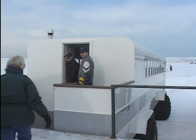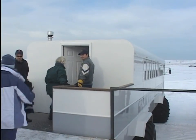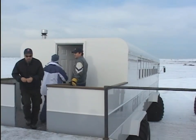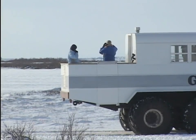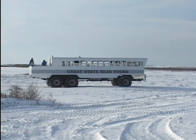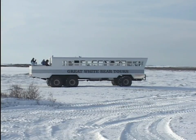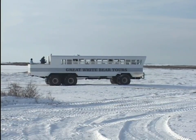We were immediately transported by bus to the tundra buggy, which was specifically designed to permit safe viewing of wildlife on the tundra. The back platform was ideal for filming, and the open windows also provided a stable platform. We had no problem getting a clear shot of the polar bears and other Arctic wildlife.